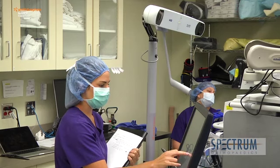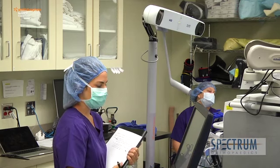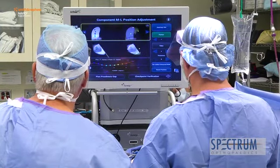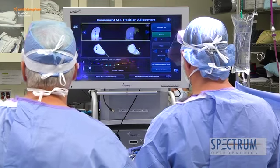When I first started back in the 80s and 90s, the life expectancy of a total joint was 10 years. Now we're putting in implants that last 20 to 30 years. The NAVIO allows us to be more precise, and if we're more precise, then that's just going to allow better wear and more longevity out of that implant.